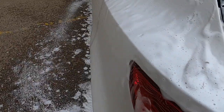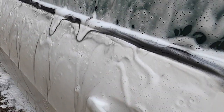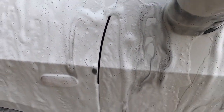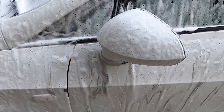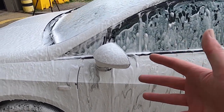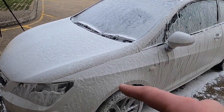All the dirt, it's literally, look at that, literally everywhere. It's like a dirt milkshake. I don't often get excited, but I have a lot of cars on white cars, so you don't get the pop like with the blacks and the dark blues and all that kind of stuff. Absolutely brilliant. Okay, reposition the camera, let's rinse off.